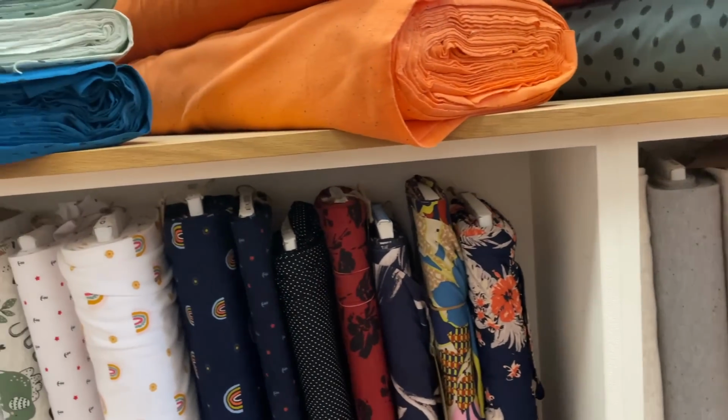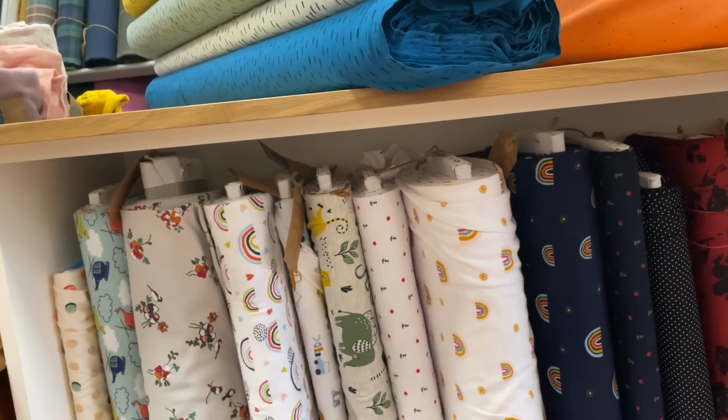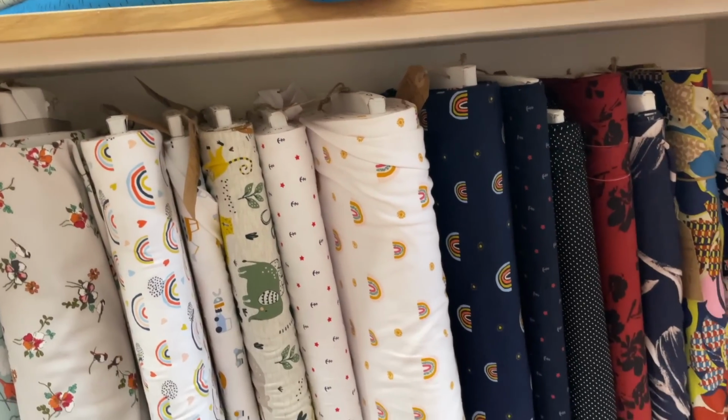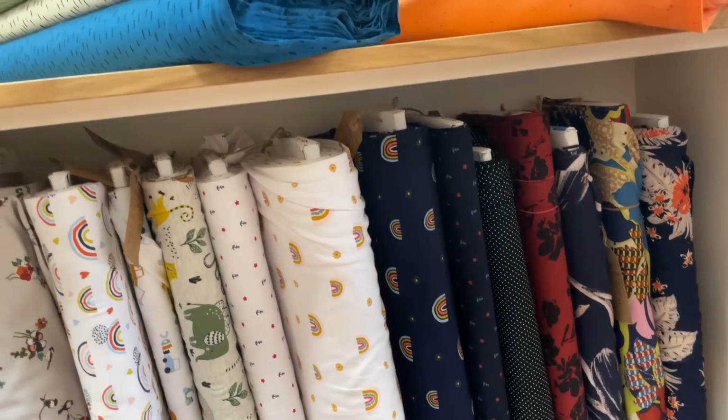And then this section here is more, they're all jersey fabrics too. There's a little bit of a mix here. Some are just sort of like t-shirt weight, more sort of novelty kids ones. Some are like a lightweight sweatshirting with a fleecy back, so a little bit of a mixture here.